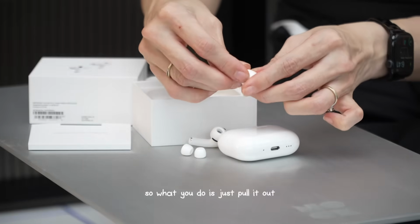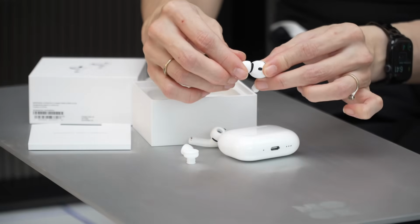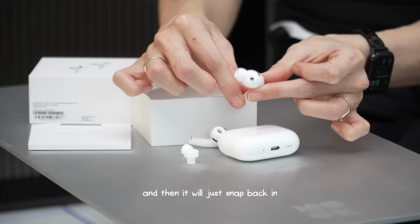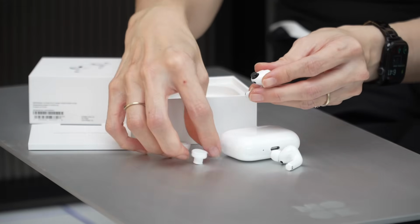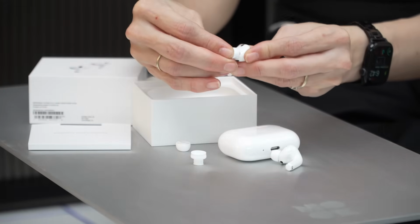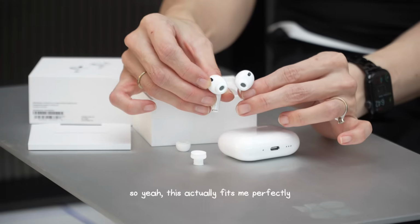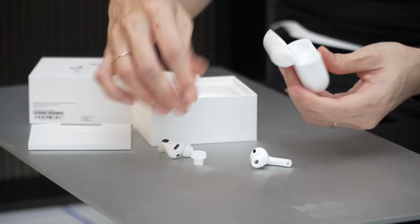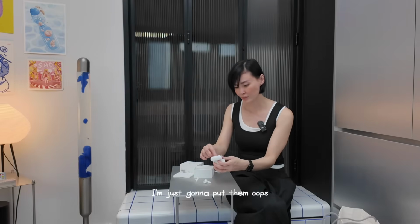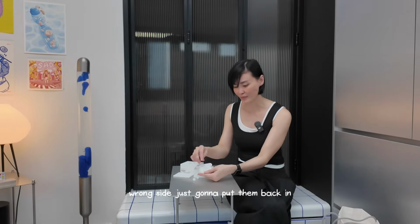So what you do is just pull it out and then it will just snap back in. Same with the other side. So yeah, this actually fits me perfectly. I'm just gonna put them, oops, wrong side. Just gonna put them back in.